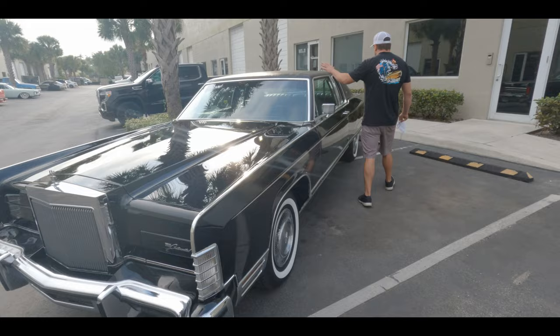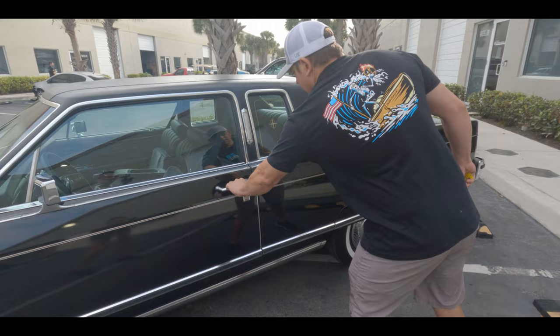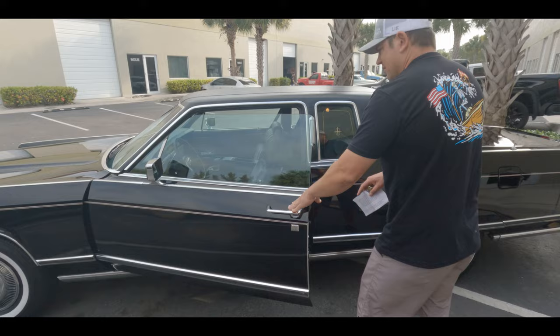As I come down the driver's side, you're gonna see the Town Coupe logo here. All of your power windows work. And listen to the sound of this steel. Amazing. Bright work throughout is extremely clean.